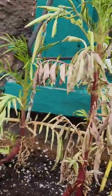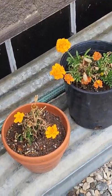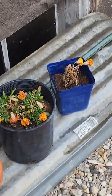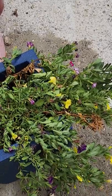My marigolds, I'm growing from seed. The heat the past few days has gotten to them. And the marigolds I bought at the store today are not doing so good because I forgot to water them. Well, I didn't forget. It's just really hard for me to get out every day with my agoraphobia.